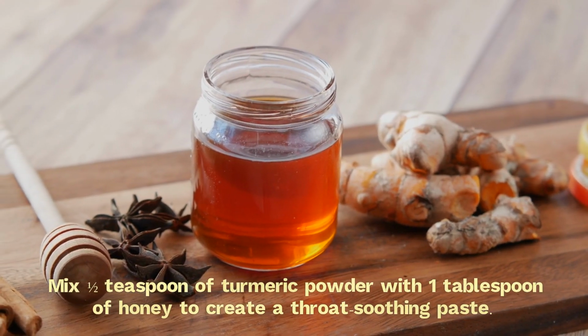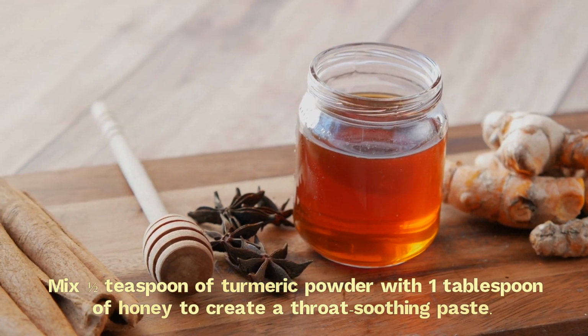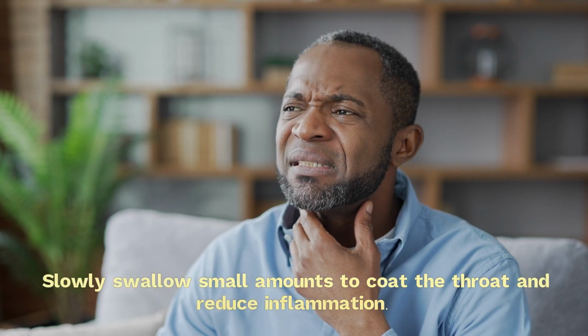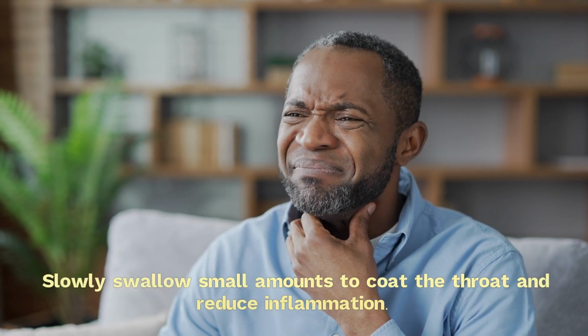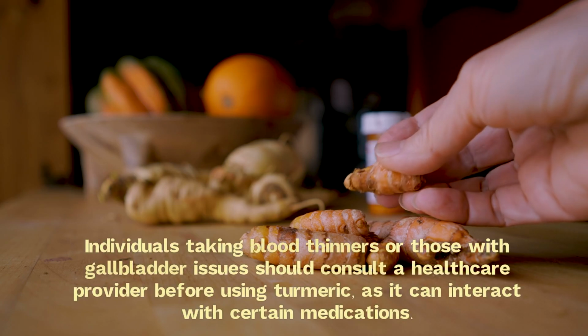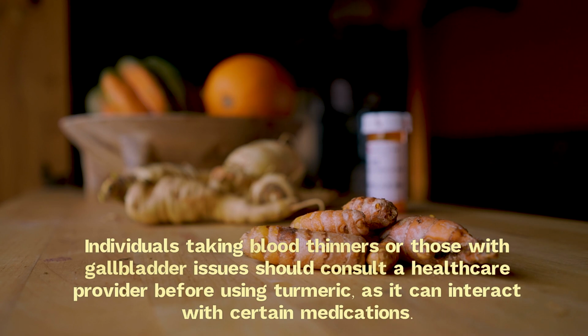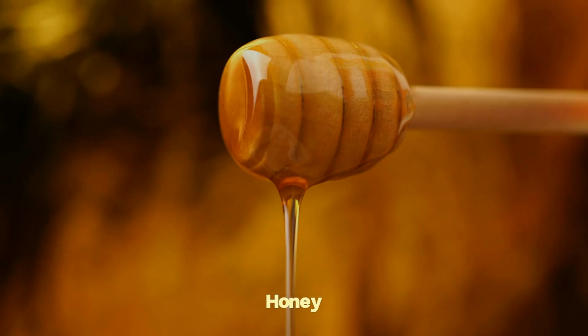Mix ½ teaspoon of turmeric powder with 1 tablespoon of honey to create a throat-soothing paste. Slowly swallow small amounts to coat the throat and reduce inflammation. Alternatively, add turmeric to warm milk for a comforting drink. Individuals taking blood thinners or those with gallbladder issues should consult a healthcare provider before using turmeric, as it can interact with certain medications.